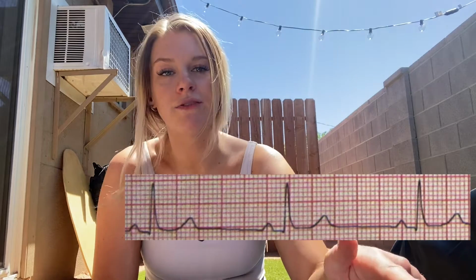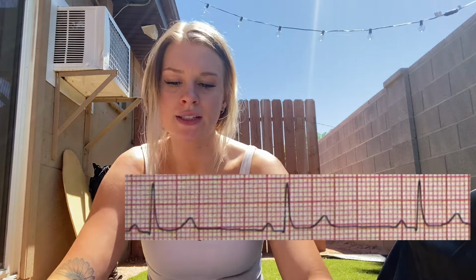What the patient is going to feel, the physical manifestations of sinus bradycardia: they're sometimes going to be asymptomatic, especially athletes, because they have a lower intrinsic rate, which is the rate that your heart is set at. But sometimes they'll have changes in LOC, so changes in level of consciousness, and they'll have dizziness, shortness of breath, and chest pain, the usual suspects.